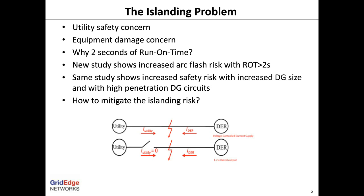The standard PPE gear will sustain an arc flash if run-on time is less than 2 seconds. With run-on times of 5 seconds, the study showed that the risk increased by close to 70%, and higher rated PPE, which is not standard equipment, is required in that case.